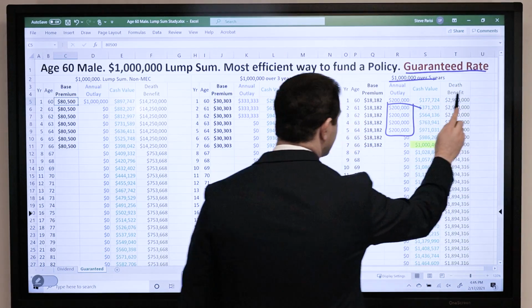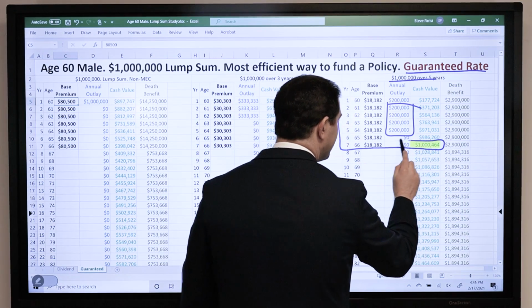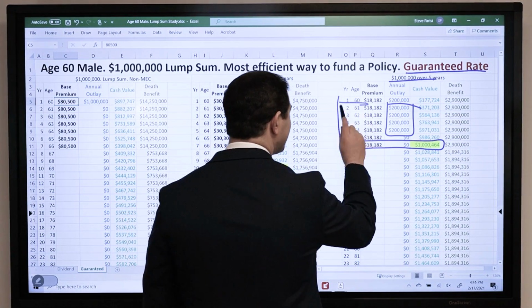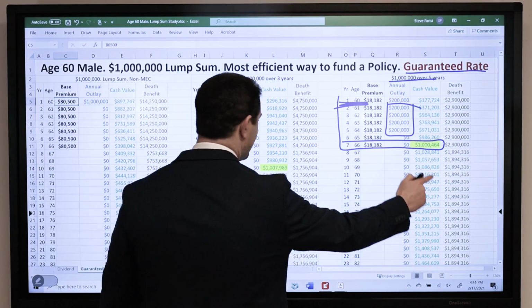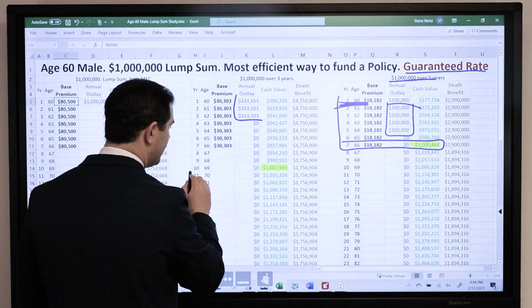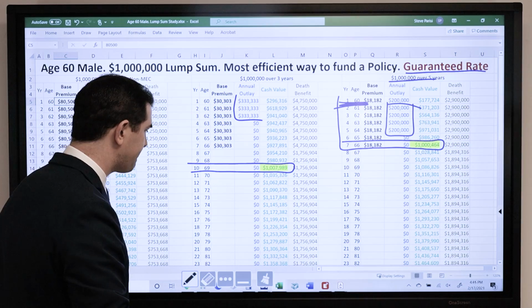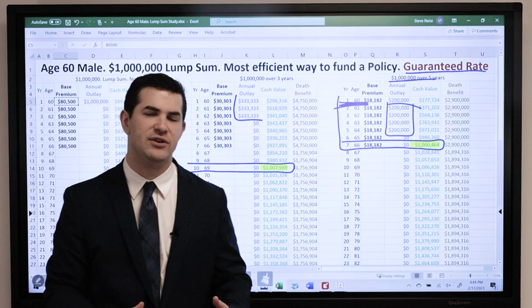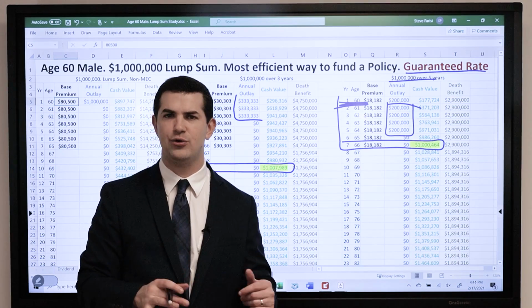So absolute worst case scenario, crossing over year 7 with the 5-pay for a 60-year-old. Keep that in mind when we hear, am I too old for this? Compared to the 3-pay, this is where it gets interesting, 10 years. Do you remember that 20-year difference with the non-guaranteed dividend? It's about $20,000 or so.